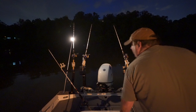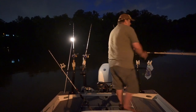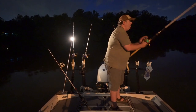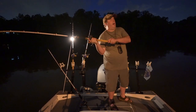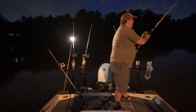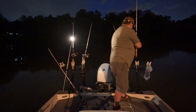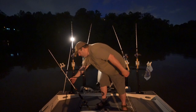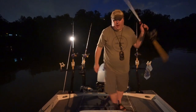I tell you what, there's quite a bit of flow here too. When there's flow like this, that's when I catch the big ones. Maybe one will drop by here at the ramp. That is a big piece of bait. I'm only going to put 5 rods out too. I'll re-rig that one in the morning when I can actually see.